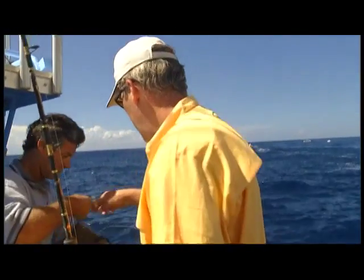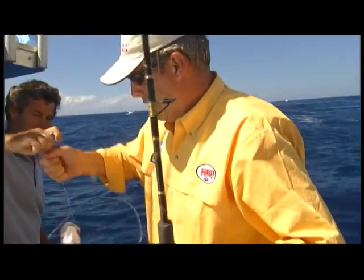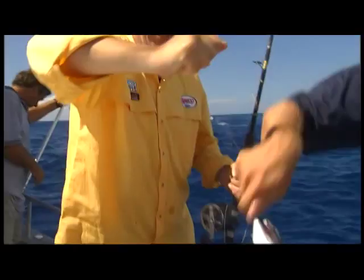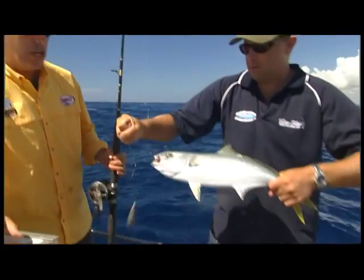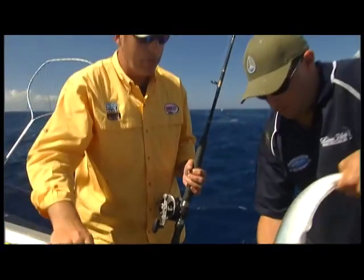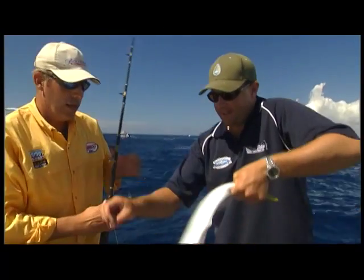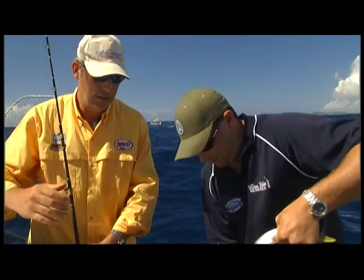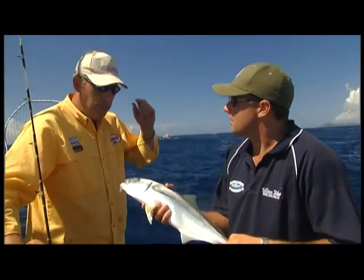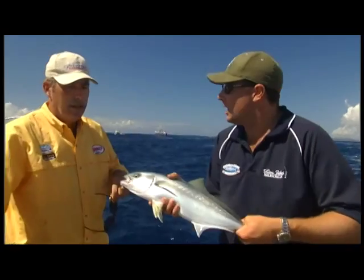Hang on, I'll come round. Just mind that hook, mate. I can't hold him really. Not a huge yellow-tailed kingfish, but they do put up a pretty amazing fight for a fish that size. Fish Rock, Nick, is famous for its yellow-tailed kingfish. Yes. Bigger than that. In the winter months, the big yellow-tailed kingfish turn up to 30 kilos.